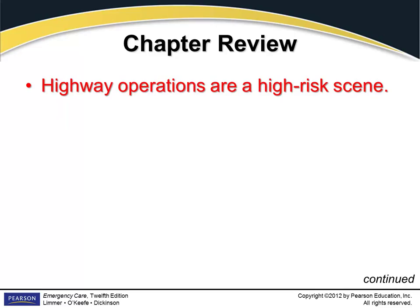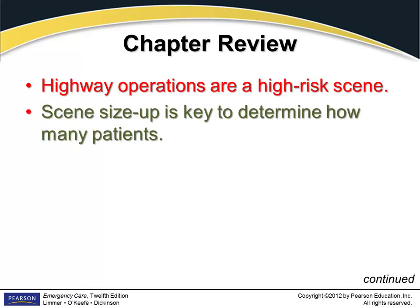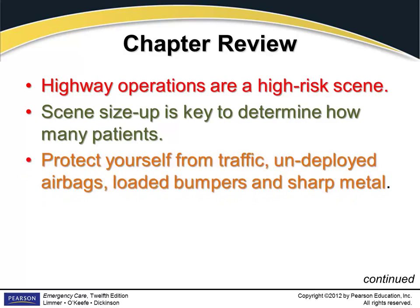Highway operations are a high-risk scene. Scene size up is key to determine how many patients. Protect yourself from traffic, undeployed airbags, loaded bumpers, and sharp metal. How do you protect yourself from traffic? Wear your safety vest. What else? Awareness? Is that what you said? Yes. Wear vest, PD. Yes, good stuff.